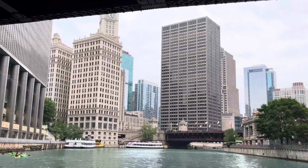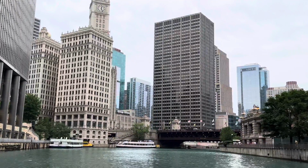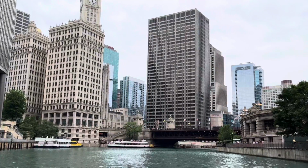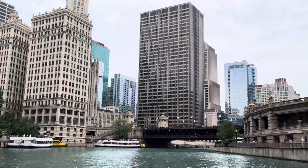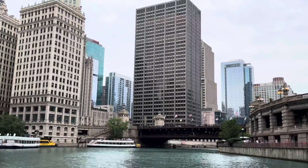Back over on the left, between the two towers of the Wrigley building, you can see a golden yellow onion-shaped dome peeking out. That onion-shaped dome is on top of the Intercontinental Hotel. You'll have a way better view of the whole building in just a moment. The Intercontinental Hotel was originally constructed as the Medinah Athletic Association, and that dome was a marketing tactic.